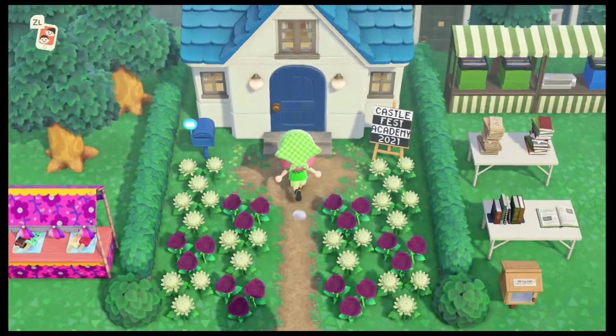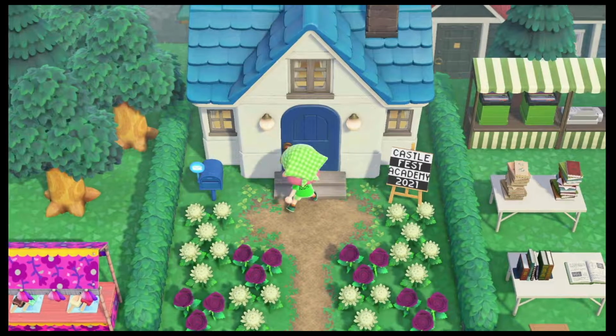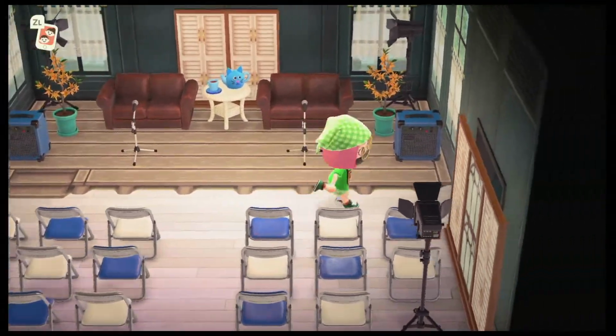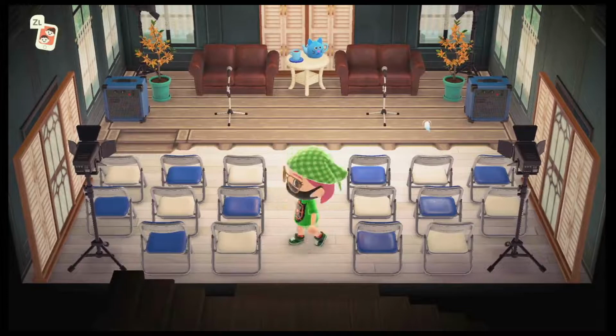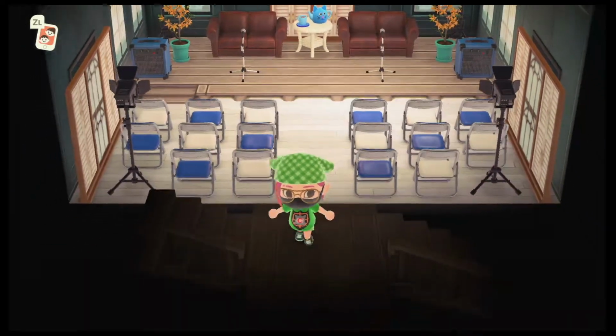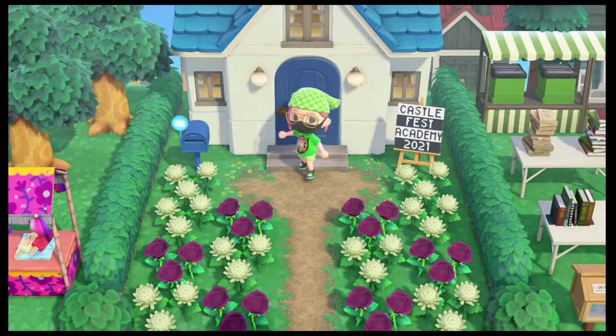Over here we have the Castlefest Academy tent. Well, normally it's a tent, but yeah, again, I had made it into a house. This is where artists, like bands or authors or even actors come, and they talk about their work. And you can ask questions, and it's super fun, super cool, and very interesting. So that's what I made. Again, all the other rooms are blocked off. Only that room is available if you come here with a dream address.